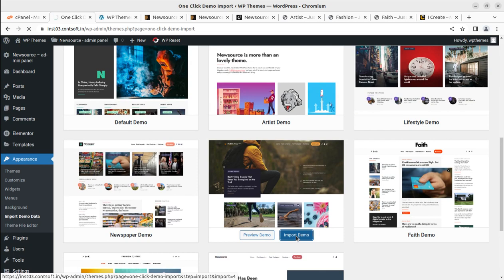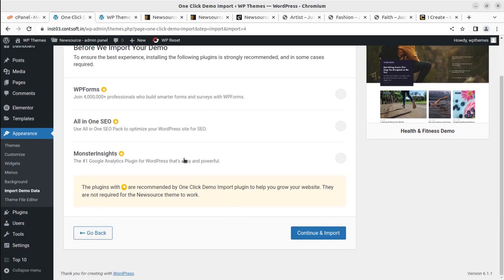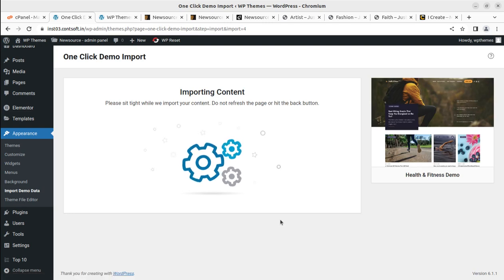So I have clicked on import demo, and on the next screen some more plugins are suggested, but yes, we can simply continue and import, and it is going to import all the content at your website. However, it may take up to 5 minutes, as I can calculate from general experience. You have to wait on this screen without hitting the back button, without refreshing the page. And meanwhile, we can check what we are going to import.